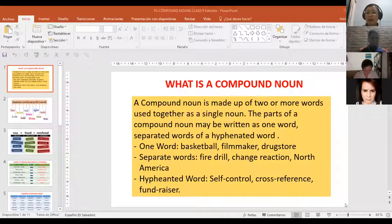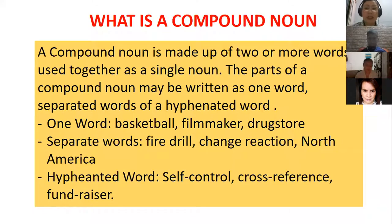Okay, let's start. Let's talk about compound nouns, okay? I know that there's a lot of information. So whenever you don't have something clear, you raise your hand and tell me, teacher, I don't get the idea, can you explain again? Or can you say it in Spanish if it's a little bit difficult?